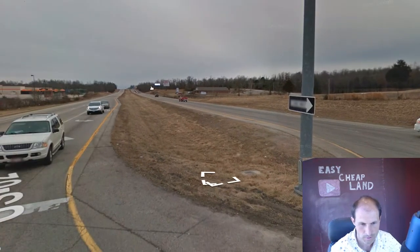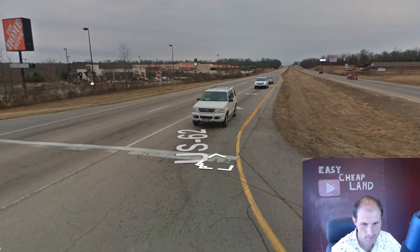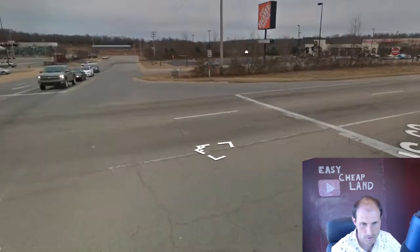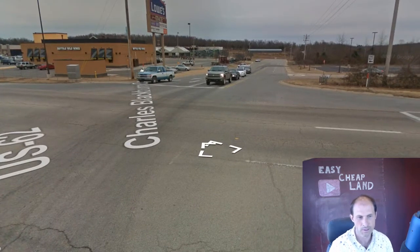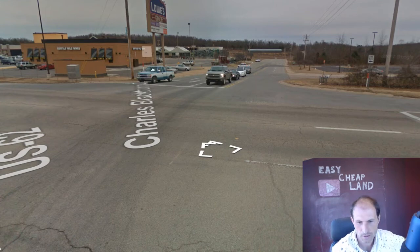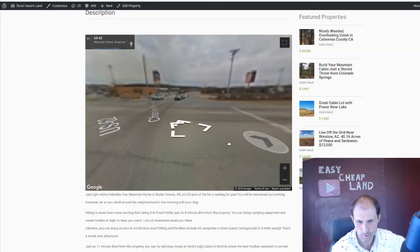They got a stoplight. There's the Home Depot, the big Home Depot right off the side of the road. And there should be a Lowe's over here. Yeah, Lowe's. Look at that. Lowe's on one side, Home Depot on the other. You can stop in, get some Buffalo Wild Wings, watch the game while you're at it. Yeah, honey, I'm getting some supplies. I'm building a deck. You can just go hang out at the Buffalo Wings shop.